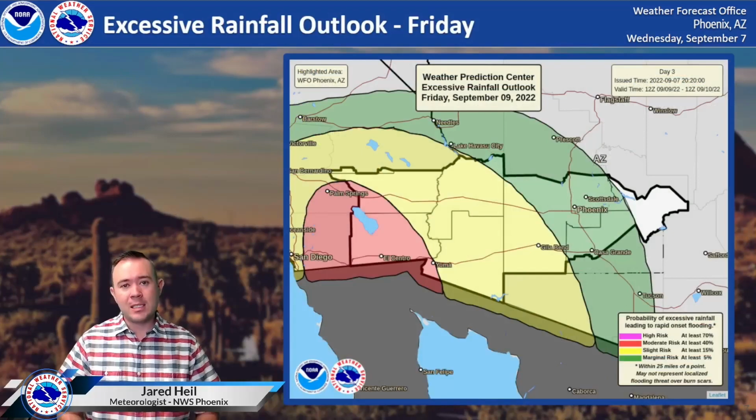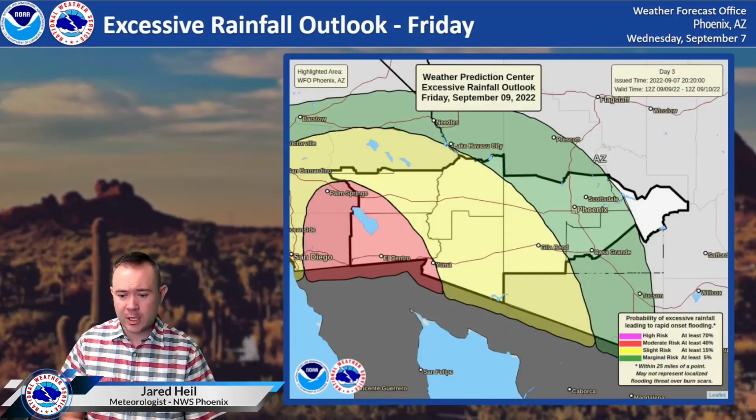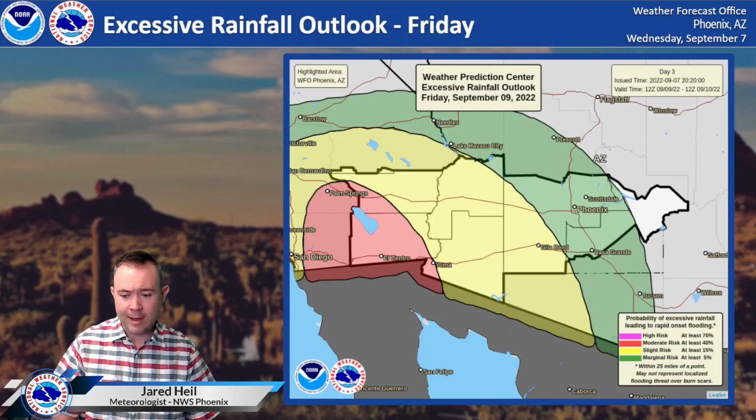Another way to look at this is the excessive rainfall potential outlook from the Weather Prediction Center. In that shade of yellow, that is the slight risk or around a 15% chance of seeing flash flooding.